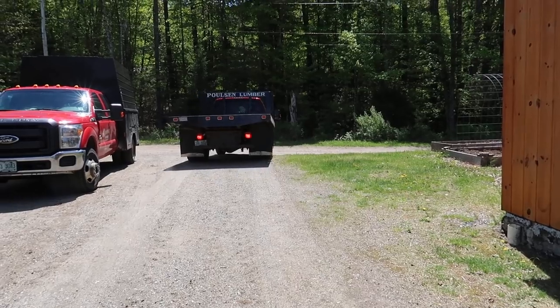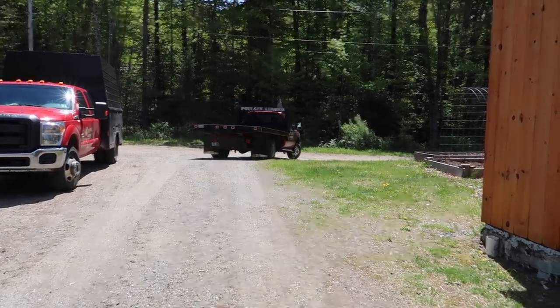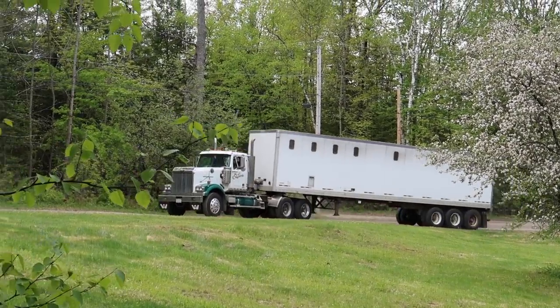Well, I just heard some more noise. The lumber company's here with our tin roof. Oh, there goes the tin roof delivery. We got lots of stuff going on today. They're back.